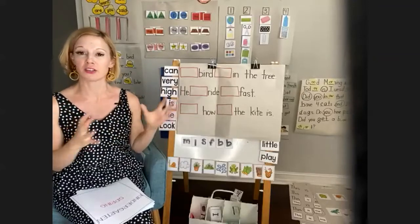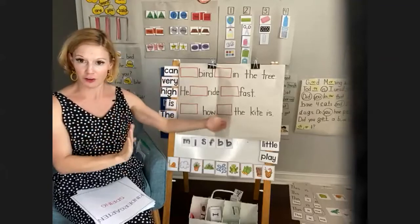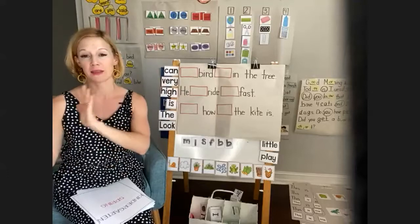So what we basically do, I do a lot of phonics and phonemic awareness and literacy stories first. And then we go into our math, and then we do handwriting and writing.